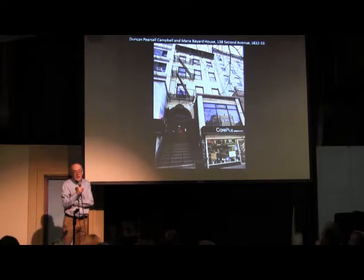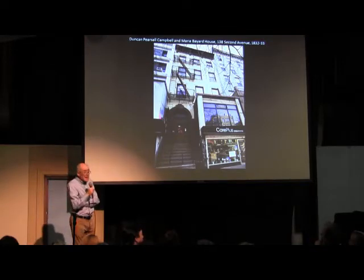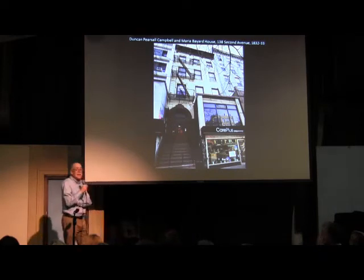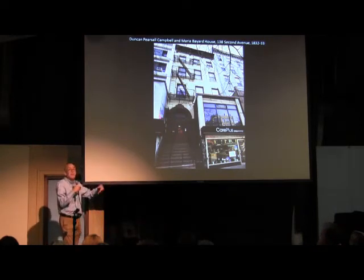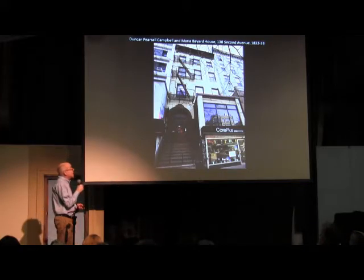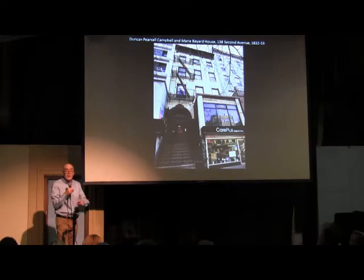It's the kind of thing that has to be done in a living, breathing city. Not always. Some buildings are far too important to let this happen to them. But on Second Avenue, it has to be done. So was it done well or was it done badly?